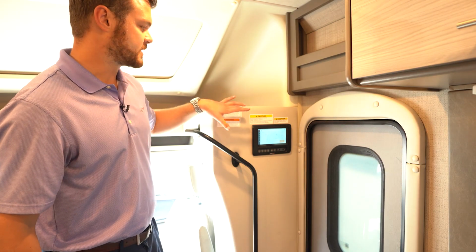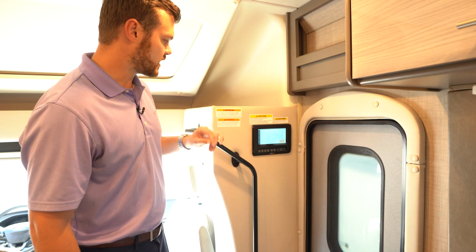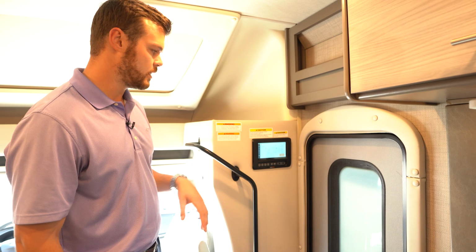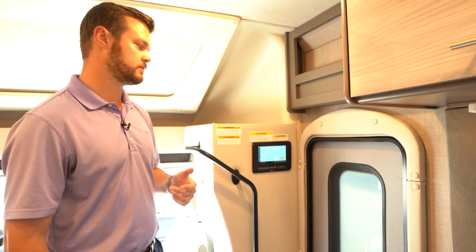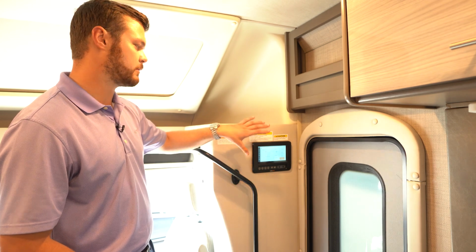So with the multiplex system that we have in our Class B Pluses, we're going to be using the BM Pro system. What's awesome with this, and some of my favorite features, is one, you can access all of your lights from here, all of your awnings, your slide outs, anything that has a motor other than the engine, is all accessible and able to be used here.